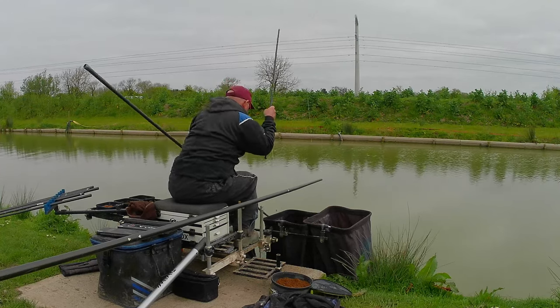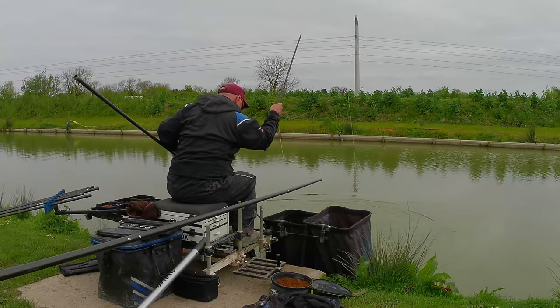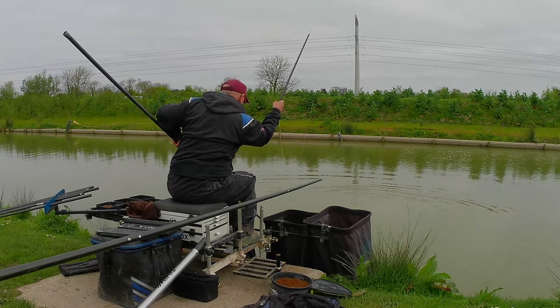I think being away from the boards, it won't keep up, but that's all right. We just want to run a fish, then try and nab one down the edge. Run a fish across, nab one down the edge. Repeat the process, isn't it?